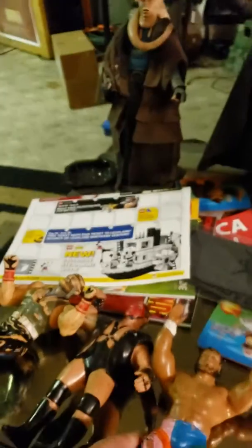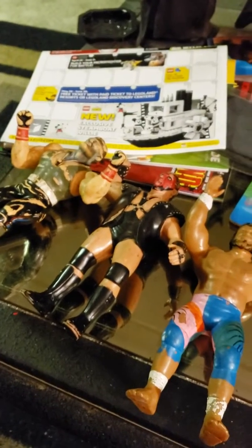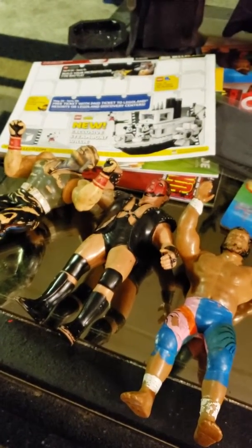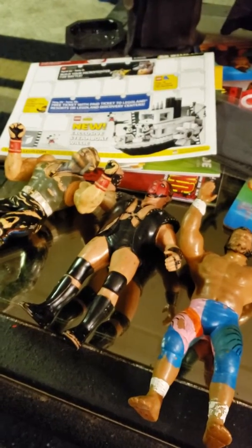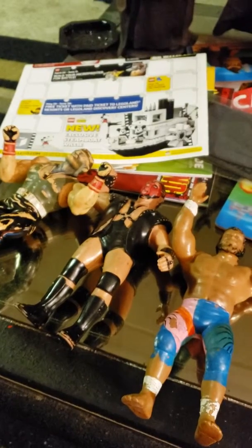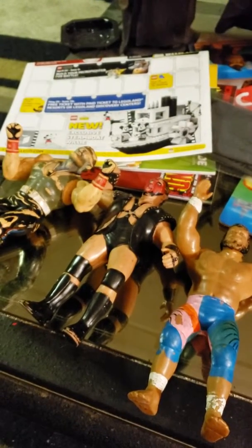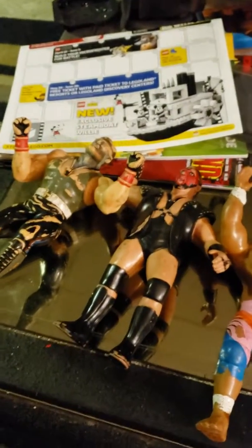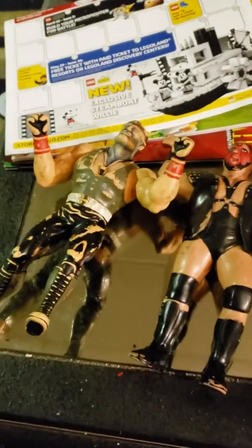But it's just crazy that I'm very close to completing my LJN line. I need black strap-on Andre, yellow and red shirt Hogan, blue shirt Ref. Who else do I need? Warlord and Big Boss Man. I mean, those are outside of prototypes and all that, but very close to completing the LJN line. Just happy I got that Sergeant Slaughter mold.